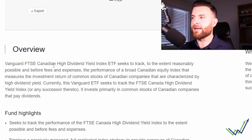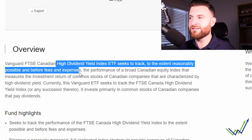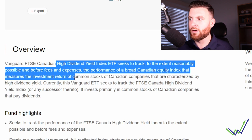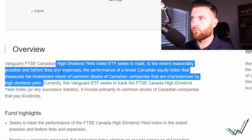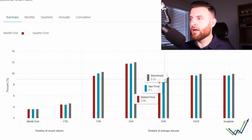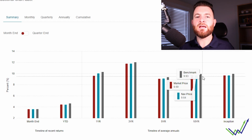So we see here Vanguard is a Canadian high dividend yield ETF that seeks to track, to the extent reasonably possible before fees and expenses, the performance of the broad Canadian index that measures the investment return of common stocks of Canadian companies that are characterized by high dividend yield. So they're looking at what all the high dividend paying yield companies are doing in Canada. Can we match their performance? When we look at the performance on an annualized basis, the 5-year is pulling in about 9% year over year. As we continue to move back, on a 10-year basis, it's doing 9%. So this is definitely the best one when you talk about the general Canadian dividend paying ETFs.